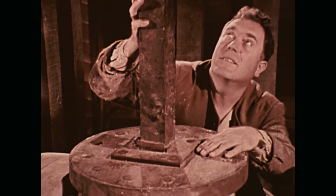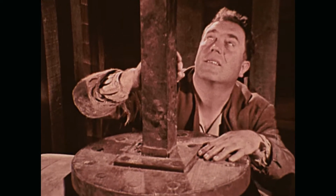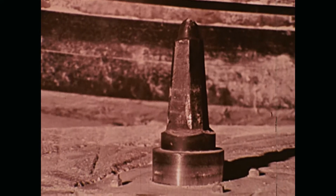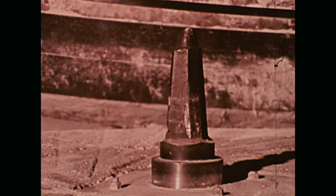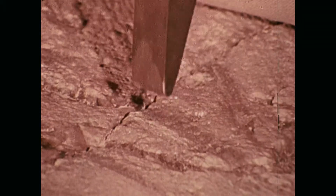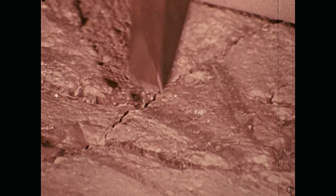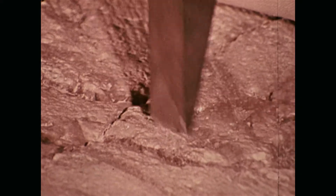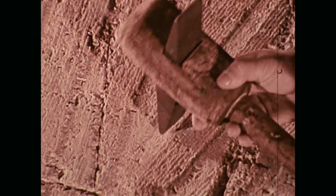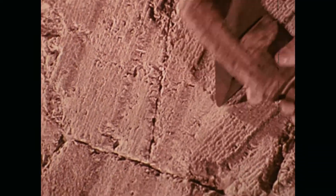The miller inspects the spindle, which projects through the stationary bedstone to tenter the runner stone when mounted on it. To sharpen the hard French quartz by chipping takes 15 hours per stone every 3 weeks. When grinding, the furrows of opposing stones cross like a scissors. Made of separate pieces, cemented together, a good millstone will serve 100 years or more.